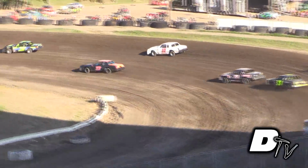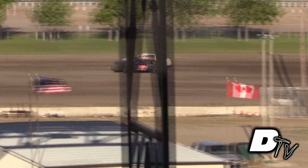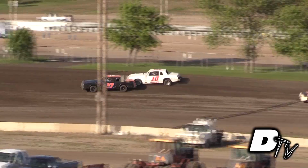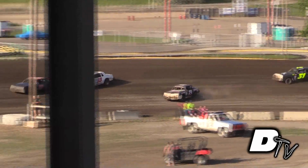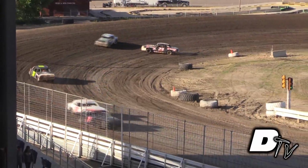Norris and Kostenko still having a nice battle for that number 4 spot. They go side by side down the back straightaway. Rubbins, Race, and Larry, they're getting into it as they head into 3 and 4. Kostenko's got an A-main victory to his credit here so far this year as well.